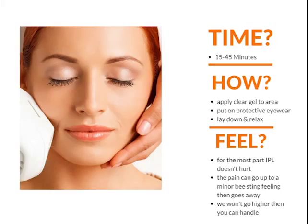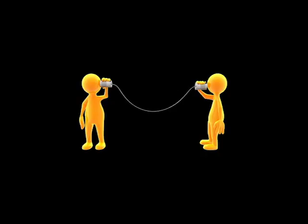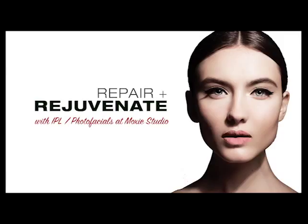Many people ask what IPL feels like. The treatments can take anywhere from 15 to 45 minutes, depending on the areas you would like to have treated. To get started, we apply a topical gel, which is generally an odorless, colorless ultrasound gel that acts as a conduit for the light. You will be given protective eyewear, and we will have you lie down and relax. We will be in constant communication with you to make sure you're at a level you're comfortable with.